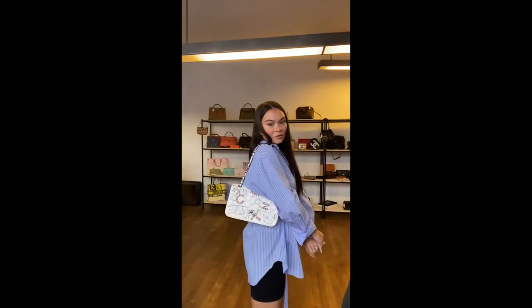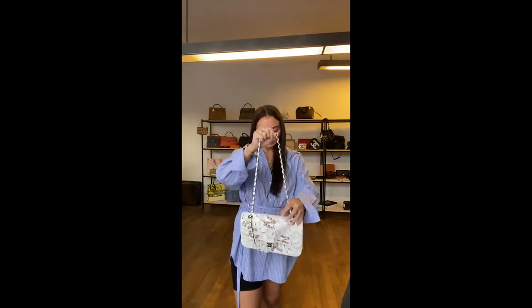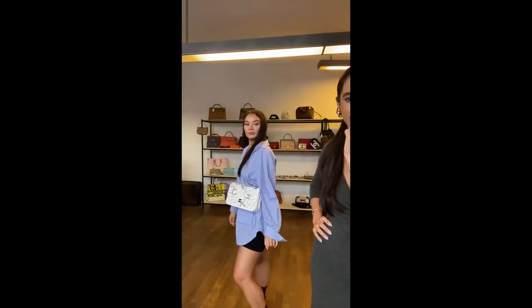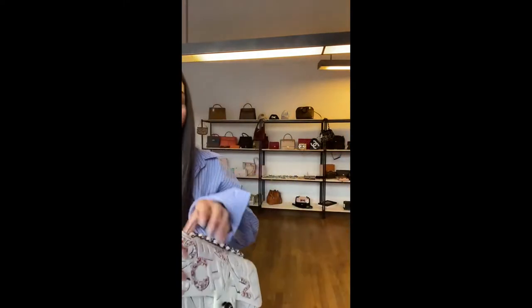This is what it looks like on. This is honestly amazing. You can wear it crossbody as well. It will sit a little higher up. I'll show you. Here you go. This is what it looks like. Oh, so good. It's so cool, honestly. I feel like it elevates any outfit. It's just something a little bit different. Yeah, definitely a conversation starter for sure.